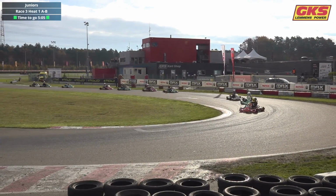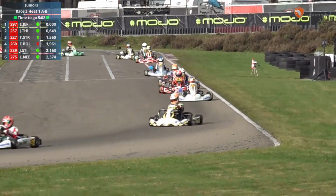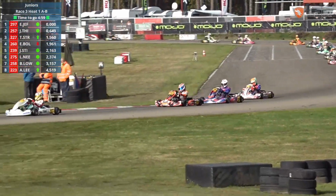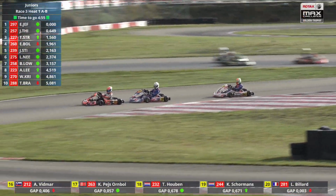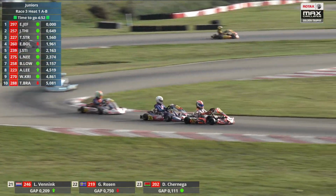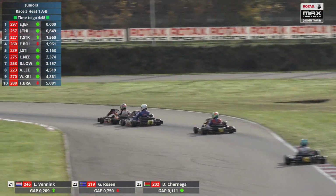Right, nearly 2 minutes down, 5 to go. And Ethan Jeff Hall now has the lead, but Jaden Thien is closing that up, and Thien's just put in the fastest lap of the race, 56.584 seconds. So Jaden Thien looking to get past Ethan Jeff Hall. Thomas Strauver now starts to give chase, but he's 1.5 seconds behind Jeff Hall.